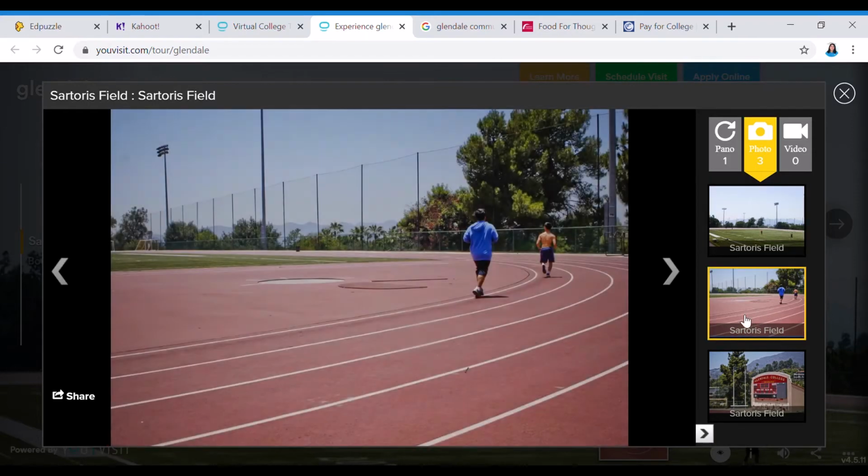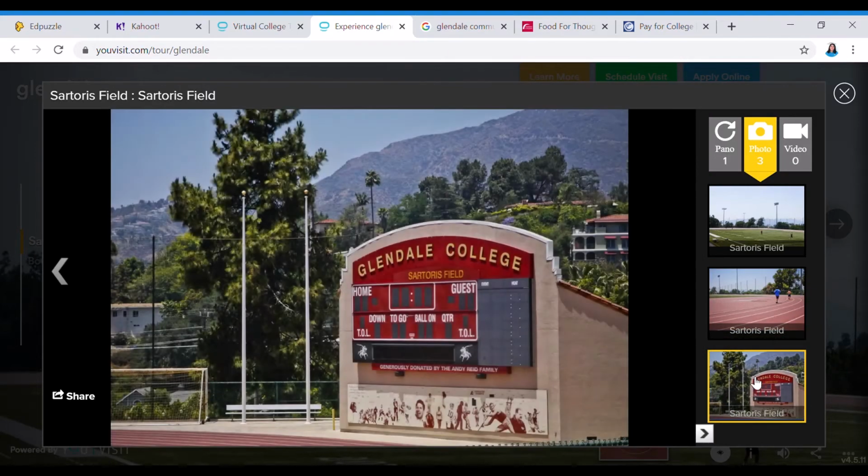All right, let's check out these pictures. So anyone can really go and work out on the track and field, and as long as they're not using it, it's pretty open to the public.